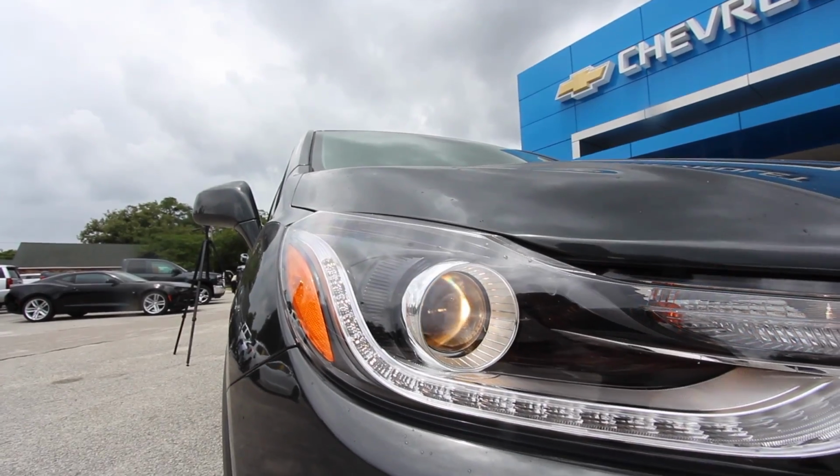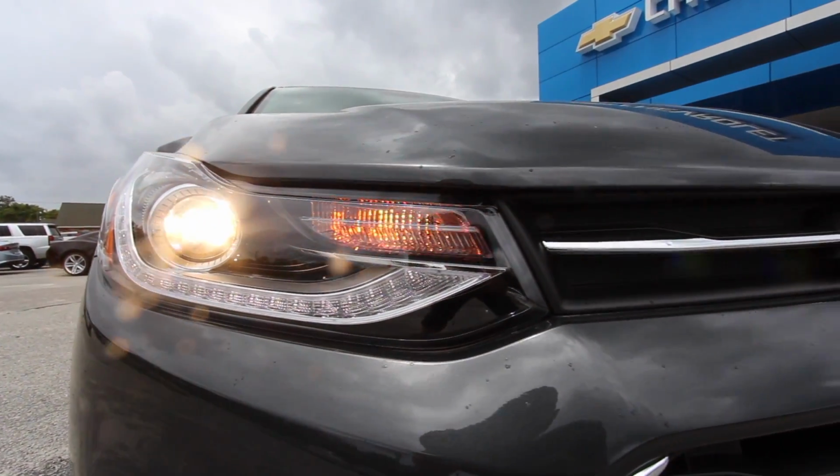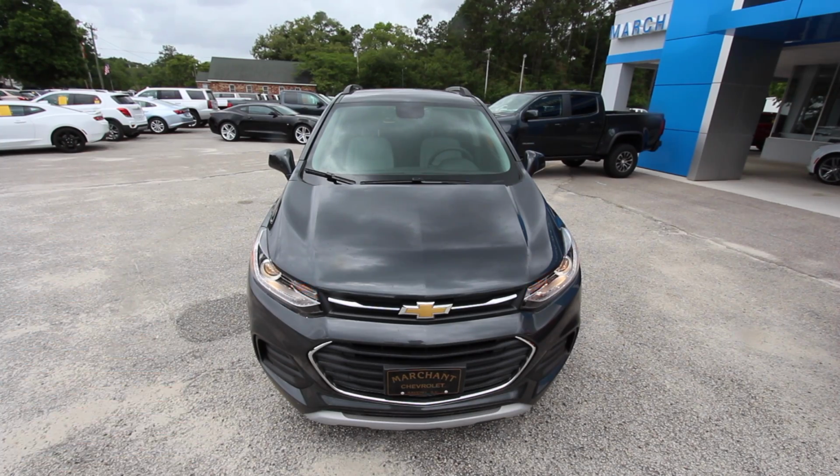The front end looks great. The gold bow tie looks good. I'm loving the dark color with the dark skies today, and we got a little rain drizzle going on right now. You got the projector headlamps, you got the LED running lights down there, and the blinkers.